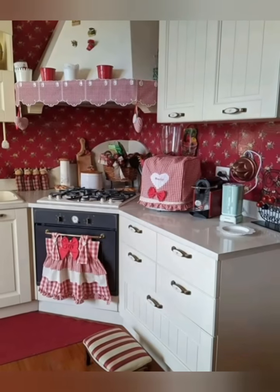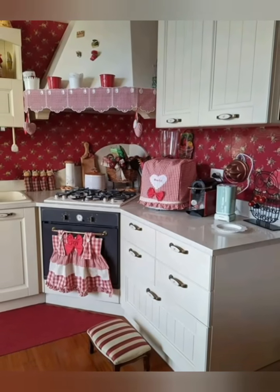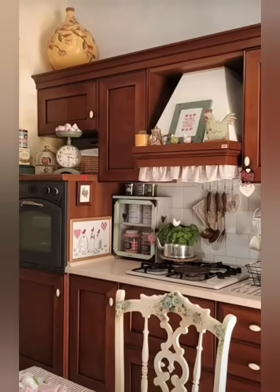Mirrors with ornate or distressed frames. Antique-style mirrors reflect light and open up small cottage spaces. Look for carved shapes, whitewashed or gilded finishes.